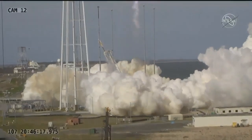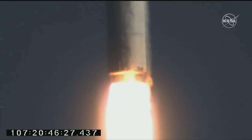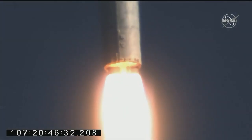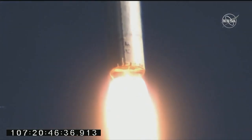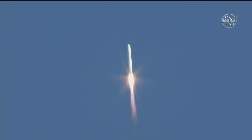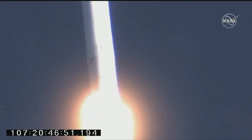Engines at full power. Attitude is nominal. Core pressurization looks good. Power systems look good. Stable operation, full power, both engines. Core pressures look solid. Attitude is nominal. TVC is nominal. Power systems look good. Engines remain at full thrust, operating nominally. Everything looking good during this first stage burn. It burns for 3 minutes 35 seconds.